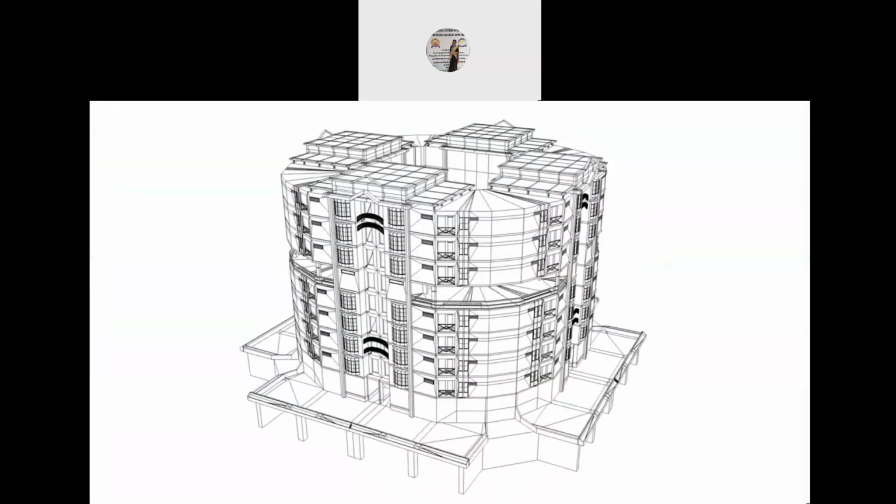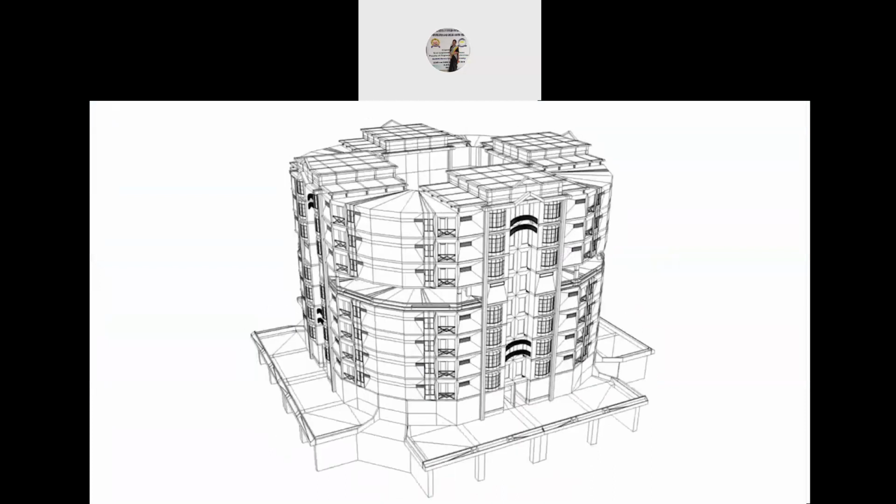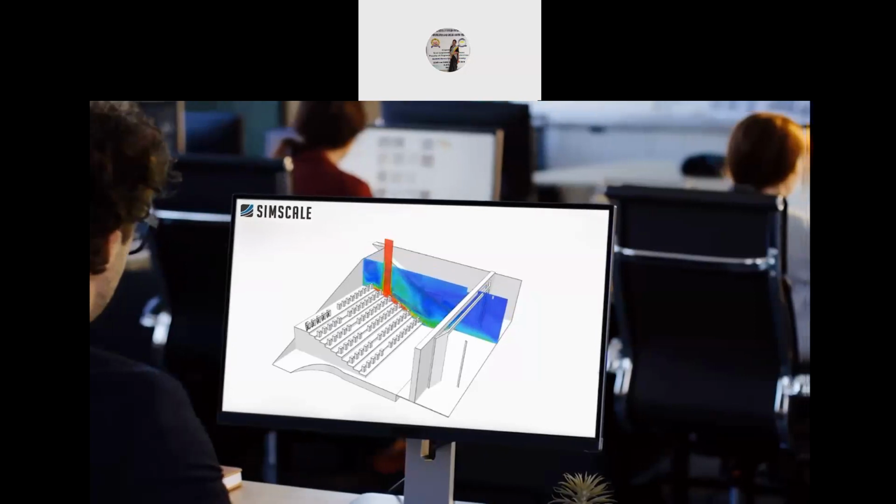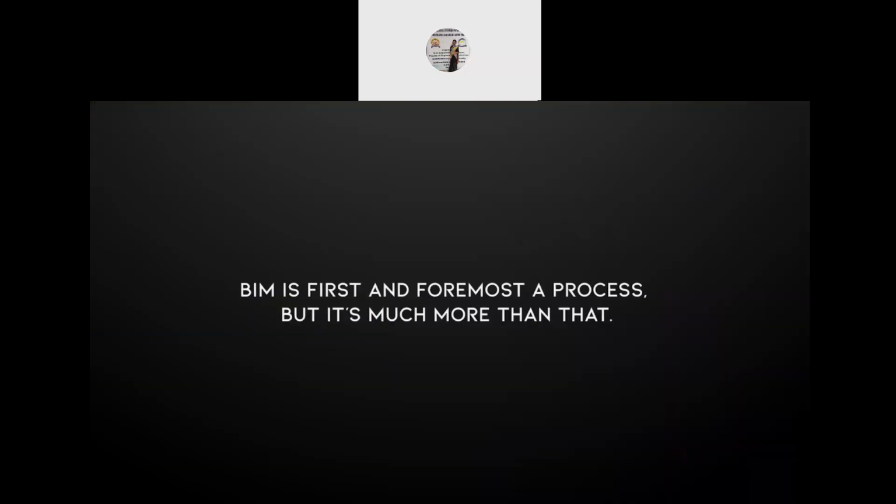Every component of a building is essentially a BIM object. This means you could take a window, a door, or an HVAC system as an example, and the file will tell you the product's properties, like thermal performance, its physical characteristics, a graphical representation of what the product actually looks like, and the product's functional data, allowing the user to manipulate the object the way it was intended to be used. So we can say that BIM is first and foremost a process, but it's much more than that. BIM is a 3D modeling based process that provides architecture, engineering, and construction professionals information and tools to efficiently plan, design, construct, and manage buildings and structures.